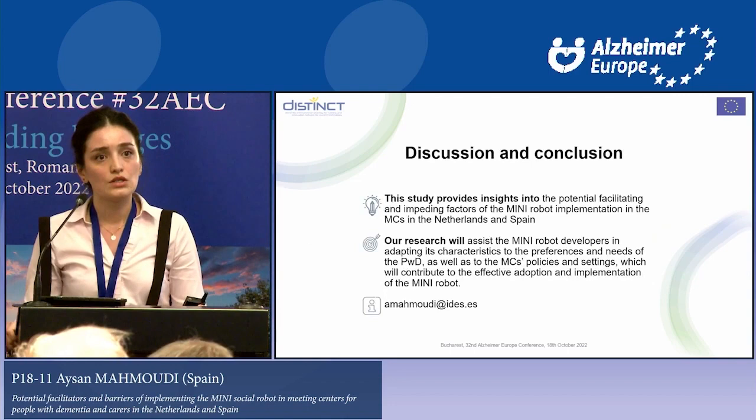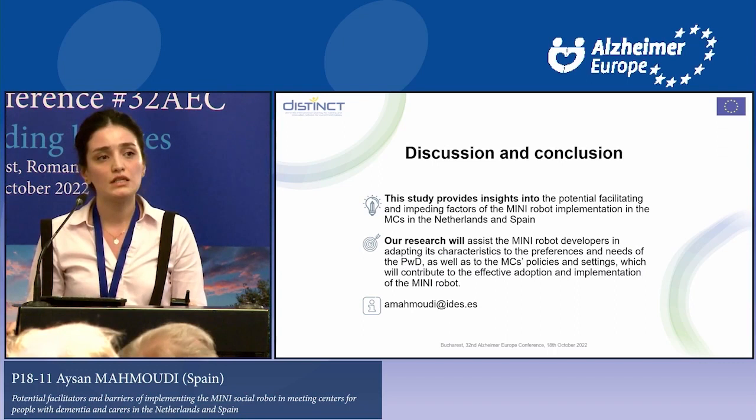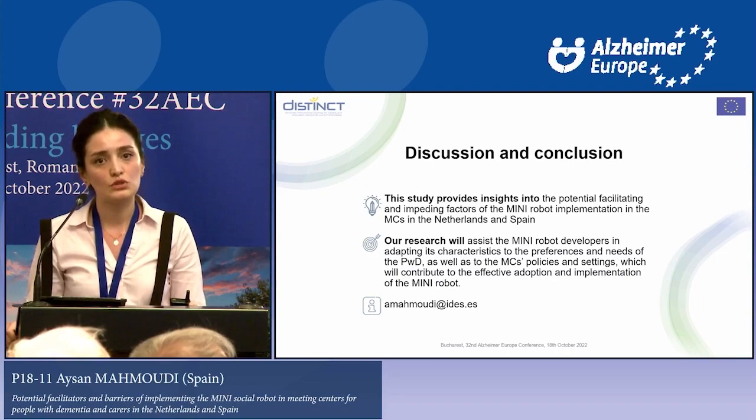So this study provided an insight for those who are considering the implementation of MINI robot in the meeting centers. And it will also assist the developers of MINI robot to modify its characteristics and features and tailor them to the needs and preferences of the people with dementia, as well as the activity policies and settings of the meeting centers, which will contribute to a successful adoption and implementation of the robot.